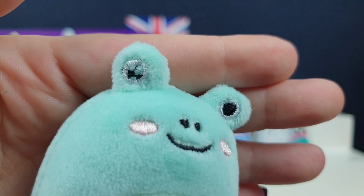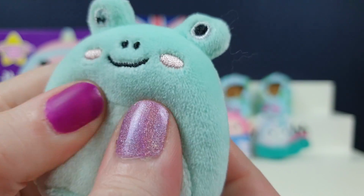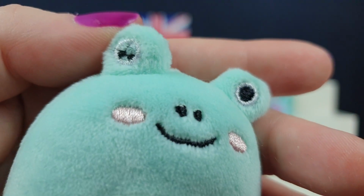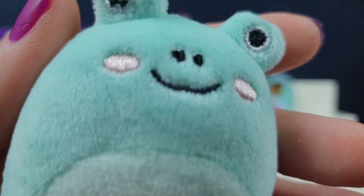Oh, look at her little eye, Greg. It made me sad. She's really squishy and lovely, but on the box she hasn't. No. It's okay. You can live in this house. We've already got disabled people in this house, mate, so you can come in. Maybe she's half blind.